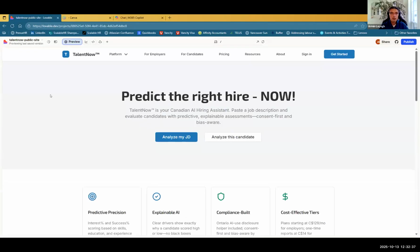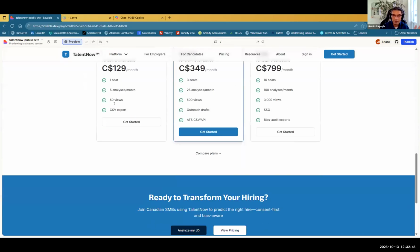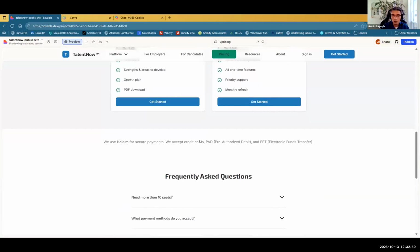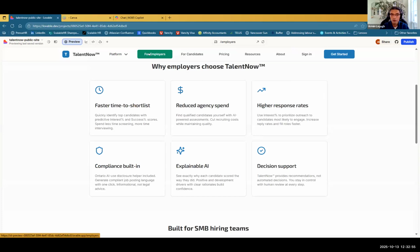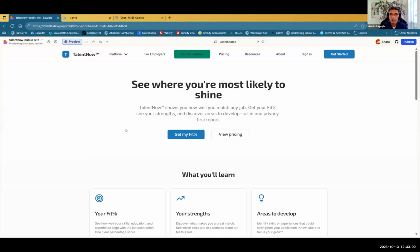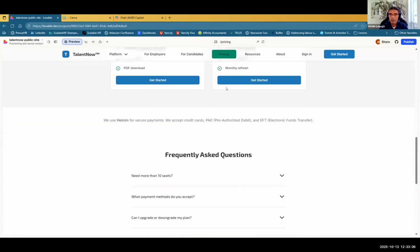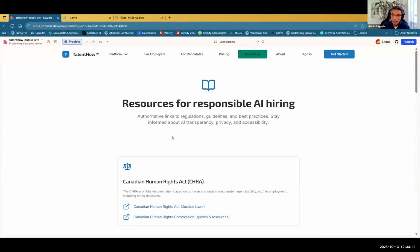Perfect. Awesome. So here's the tool at Lovable. This is what I created on Lovable. So how it works, you saw the samples of this. So it's all working. So to get started, what do they need to do? I created some frequently asked questions. We can go to for employers, analyze my job description, for the candidates. So I'm going to move the screen. The pricing site, and again, they're all working. On the resources, I found guidelines, regulations, best practices, etc.